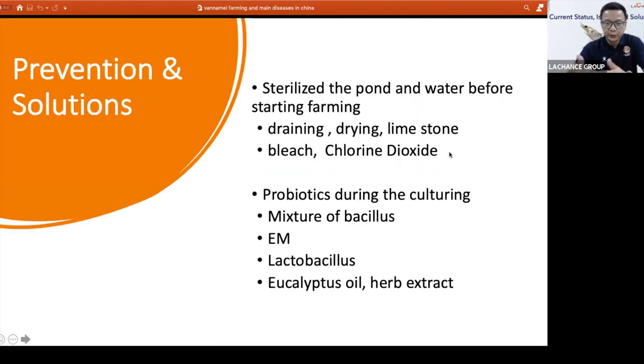And how to prevent Vibrio in the water, and some solutions. First, you had better sterilize the water and the pond thoroughly before stocking PL, especially the bottom of the mud pond. It's sterilized; you use some limestone. You can use some chlorine to sterilize thoroughly.